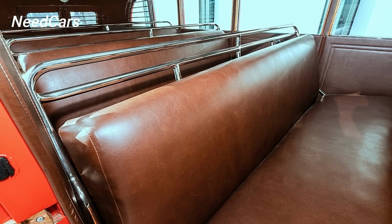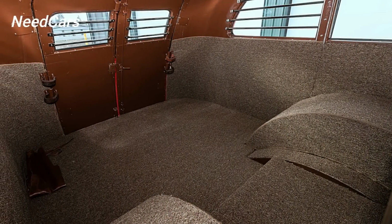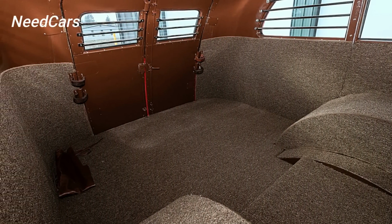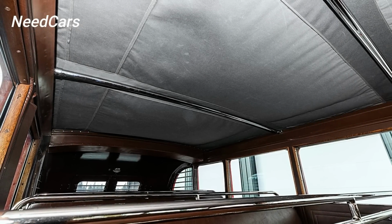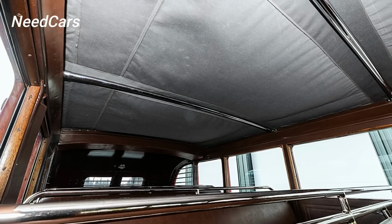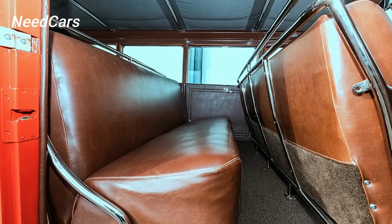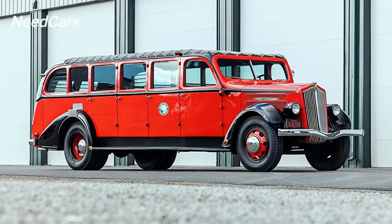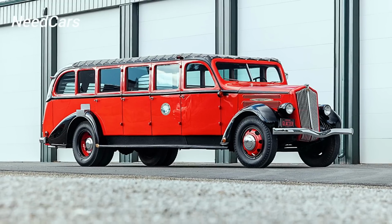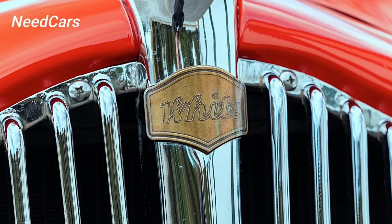Now, let's talk about the engine and performance. Unlike many of the other white 706 buses, which were modified over the years with more modern features like automatic transmissions and fuel-injected engines, this 1937 example retains its original 318 cubic inch white 16A inline-six engine. This engine has been rebuilt and paired with a 4-speed manual transmission, which is partly responsible for the iconic Red Jammer nickname given to these trucks. The original engine could produce up to 94 horsepower, allowing the bus to reach speeds of up to 45 miles per hour. This vehicle is a true testament to the craftsmanship of the era.